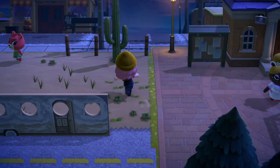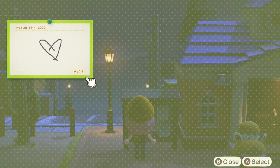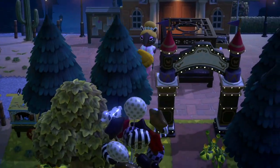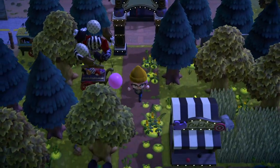Let's make our way over here. See if there's anything posted on the board. Oh, just a little heart. Very misleading, because it gives me definite vibes I'm going to be murdered on this island.